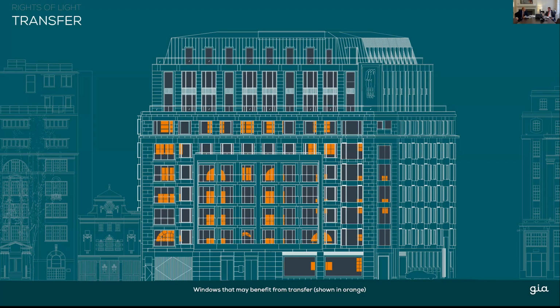I think one could describe that as a pitfall for the unwary. Would that be fair? It is, because quite often people just look at it and say, oh, the building next door is new, it's only been up for 5 years, I don't need to worry about rights of light, it hasn't got any yet. But yes, no.